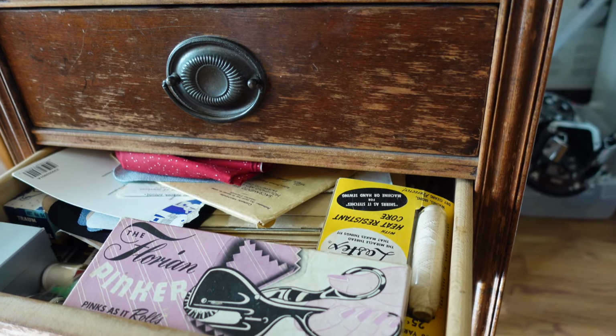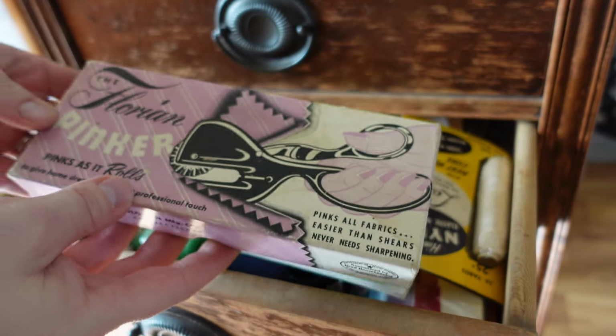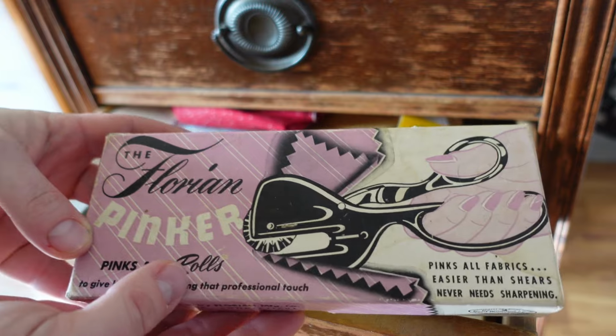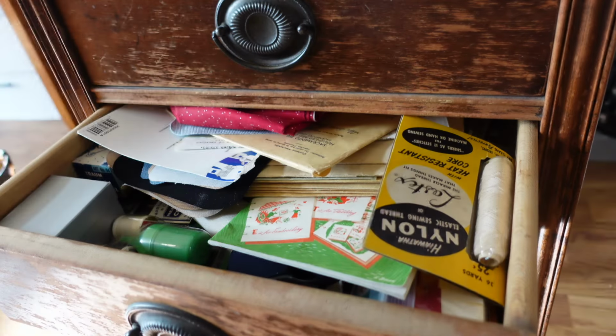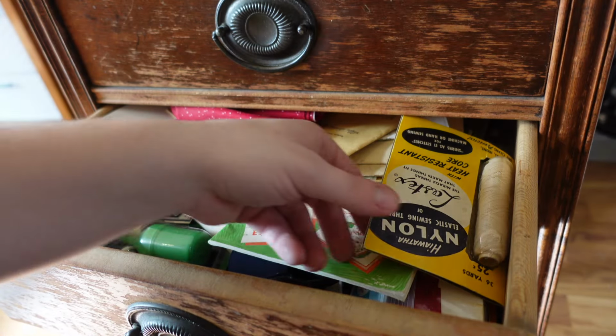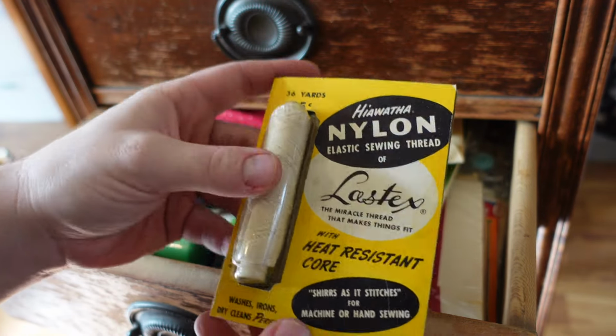Jackpot. Okay. So, the first thing I see is these pinking shears. Those are really, really cool. Oh my gosh. Okay, I'm gonna set these aside and we'll look at that closer after. That was cool. Okay, let's see. Nylon elastic sewing thread.